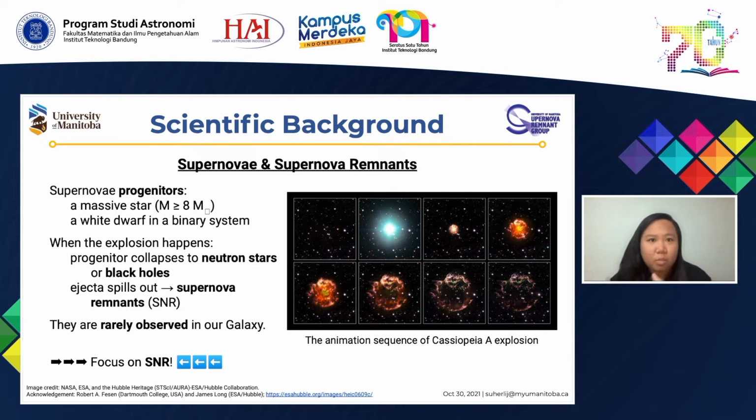But it is not that there were no supernovae in our galaxy for the past 400 years. We just cannot observe them due to the dust blocking the light. So what we can do is focus our study on supernova remnants, which will remain visible for thousands of years after the stellar explosions.